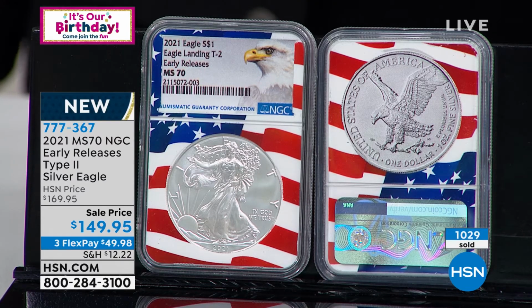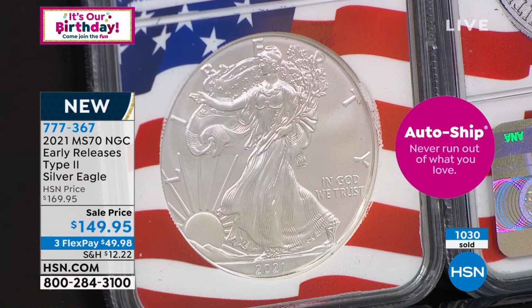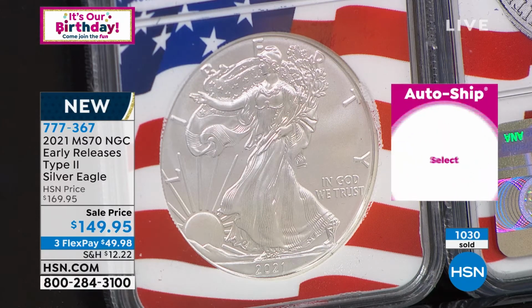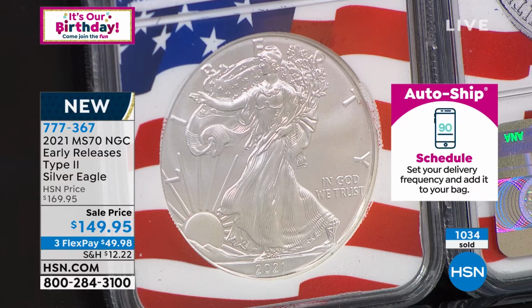They have about 1,029 of these coins now sold. The flag core, which I released and debuted about 3 years ago now, has become one of our most popular cores that we do. We only do it with American Silver Eagles, by the way. We don't do this with any other coins.